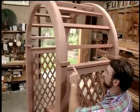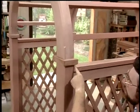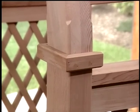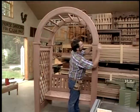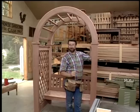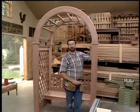Now, to conceal the joint where the arch meets the post, I'm just wrapping them with this 1x stock with a slightly chamfered edge. Well, that's just about it. Now all I have to do is find the right place in the landscape to set up our arbor.